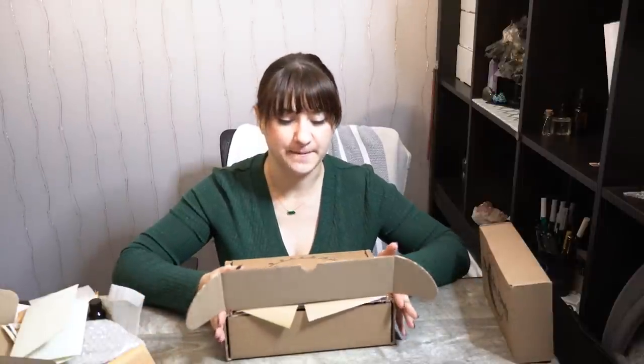On to the next box. Gonna do the witch's moon. I'm doing it in order from least expensive to most expensive. This one is heavy. I'm very excited to check out what the goodies are inside here. This one tends to be packed with things. All right.